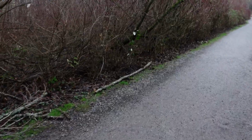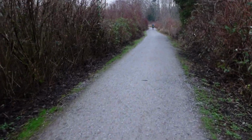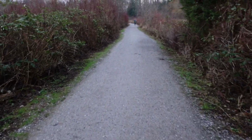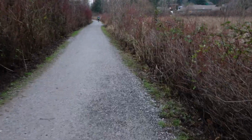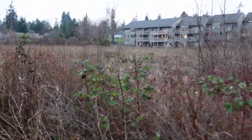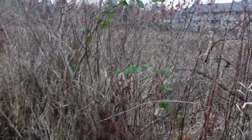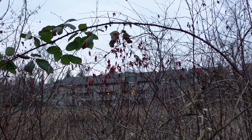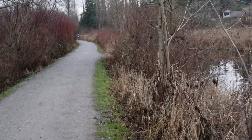Yeah, this side is all kind of thick brush, and it leads out to that big opening that we were just at. But I mean, that roadway is kind of a turnoff. I much prefer walking on this nice trail. At least the rain is holding off. It's kind of a nice little, I don't know if there's like little berries or what. Let's see if I can give you a better look. Yeah, that's pretty cool. Some sort of berries.